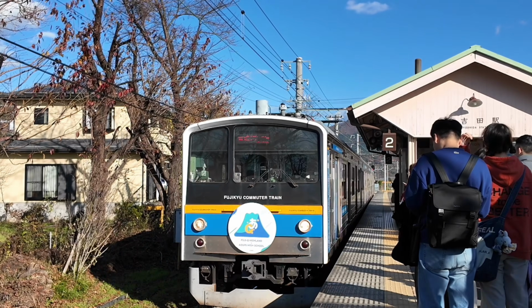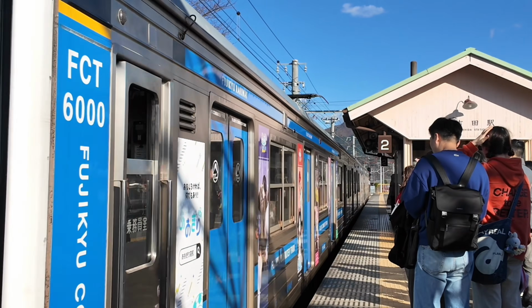The next station is Mount Fuji. The doors on the right side will open.